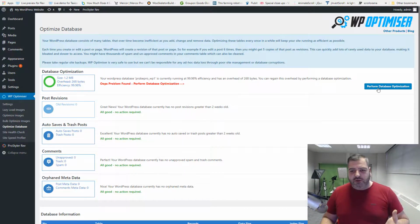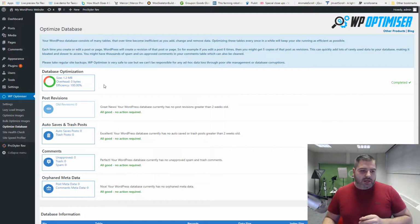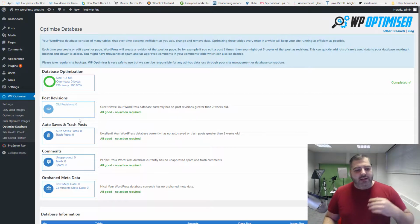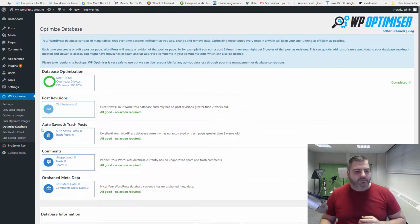Now, this is a brand new install, so I haven't got any plugins running on it or anything. So it's not going to make a massive difference for the database optimization, but I'm still going to do it so you can see. So I'm just going to click Optimize. There we go. Now we're optimized, and our efficiency for our database is at 100%. And then you've got post revisions, auto saves, comments, author metadata, and database information.